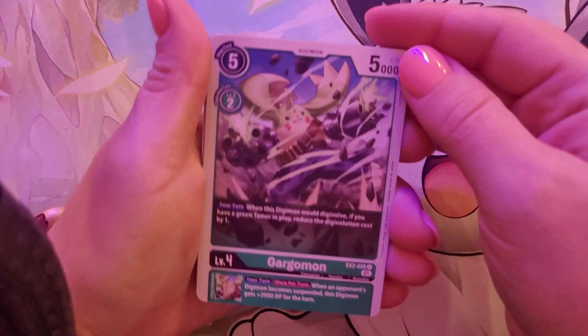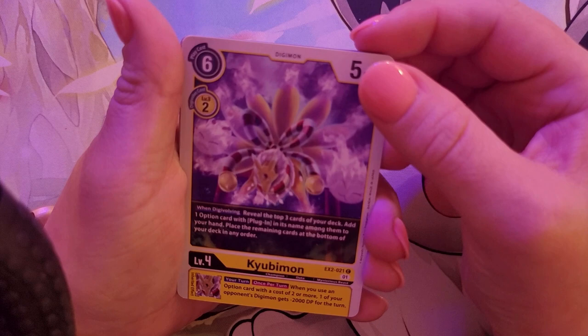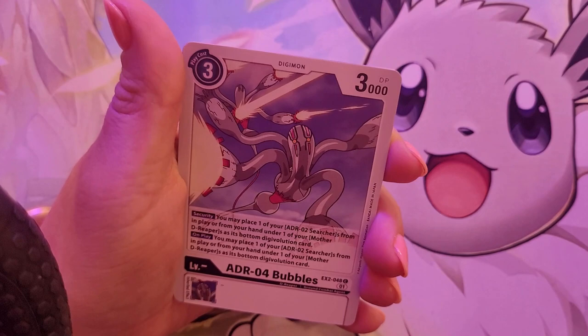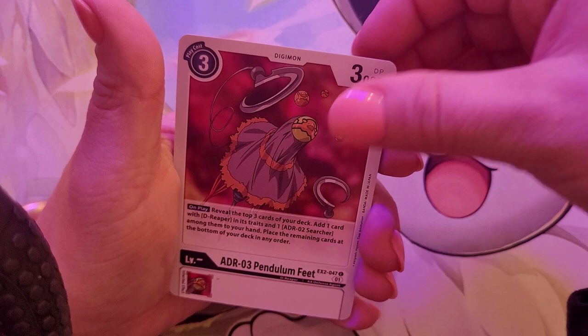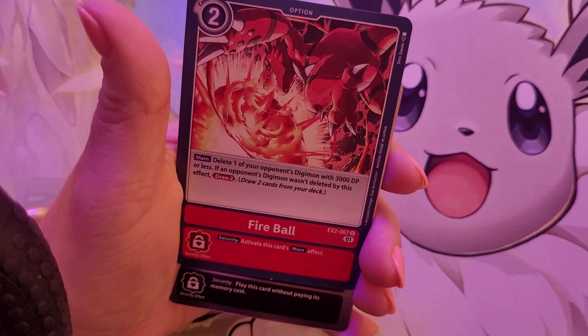Alrighty. We got a Garomon. Andromon. Kyubimon? Very close. ADR02 Searcher. Gorillamon! ADR04 Bubbles. I mean, who can't say Bubbles? Where's Blossom? And Buttercup. De-Evolution Plug-in S. ADR03 Pendulum Feet. Talmon. Fireball! That just reminds me of D&D. Fireball!